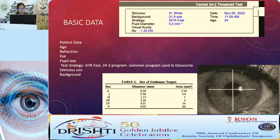The first zone is the basic data, which includes the patient data as well as the test data. Patient data includes the age, which is a very important factor because the machine compares the values corresponding to a normal of that particular age. If you enter the age wrong, then the whole test will be wrong. Interpretation of the whole test will be wrong. Then you have the refraction, both near as well as distant refraction has to be corrected. The eye which is being tested has to be mentioned. Pupil size ideally has to be between 3 and 4.